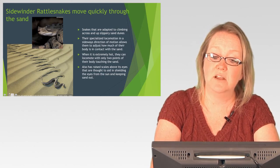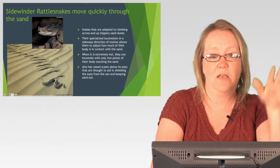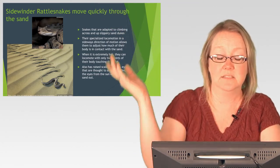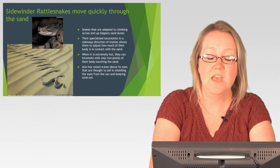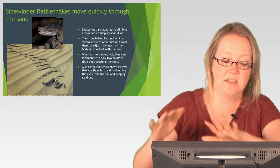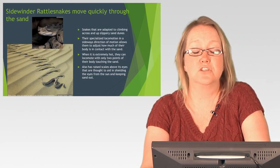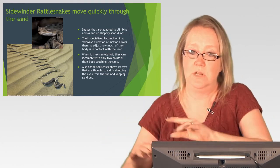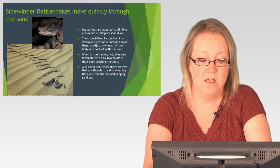They are adapted to climbing across and up slippery sand dunes. So exactly what I was doing at the Great Sand Dunes National Park, only I was basically sliding down every time I took a step. And these guys can just zip, zip, zip right up the side of the sand dune. It has to do with the way that they locomote. They have a specialized locomotion that allows them to move in a sideways direction and basically modify the amount of their body that is touching the sand surface. That is good for thermoregulation as well as for adjusting how the sand is moving underneath them, and they can just slide up the side of the sand dune very easily.